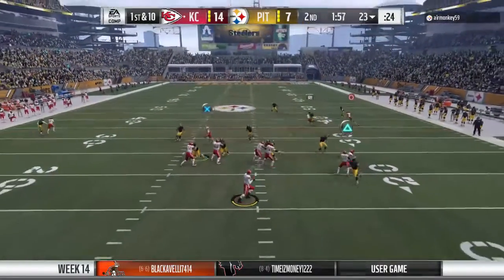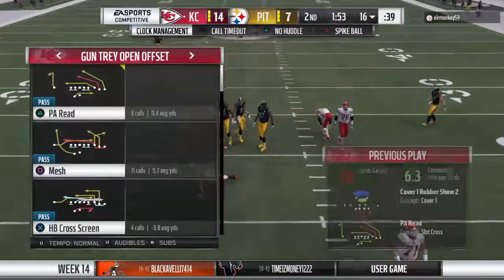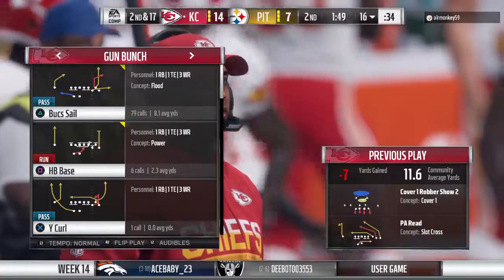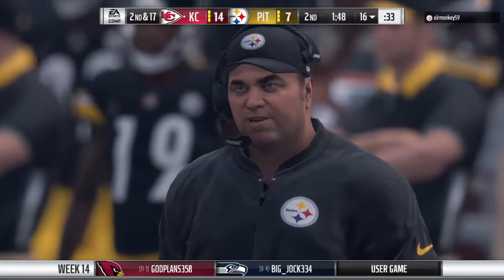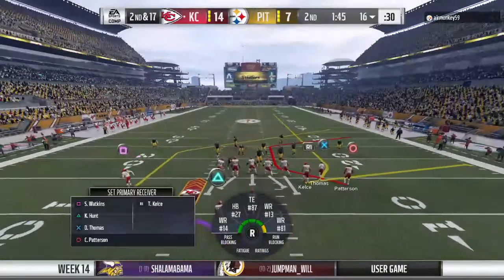Trying to shake off the interception from the last drive. He'll look to throw. And the Steeler pressure too much here. He's going to go down. The amount of sacks that they've absorbed in this game is absolutely extraordinary. Let's just face it. This offensive line, flat out, cannot handle this pass rush. It's been demonstrated time and time again.